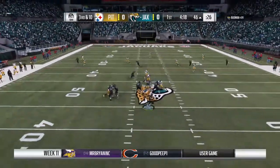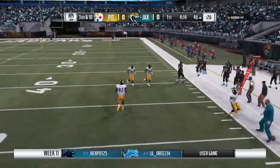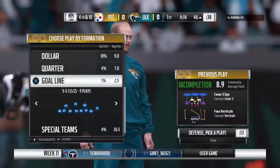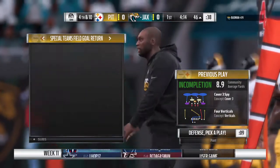On 3rd down, Mayfield. Flush to his right. And that is incomplete. Didn't have a receiver open downfield, and as it turned out, couldn't even find his outlet man because of the coverage. It was way too tight, unable to find anyone open.